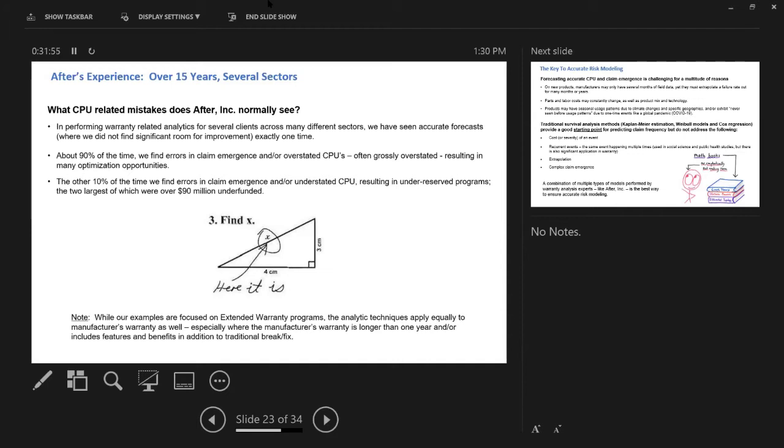Now, again, while our examples are focused on extended warranty programs, the analytic techniques that we're going to discuss apply equally to manufacturer's warranty, especially where the manufacturer's warranty is longer than a 1-year term or includes features and benefits in addition to the traditional break fix. So think of, many of the warranties in the sectors that we deal with are not 1 year anymore. They might be 1 year on some of it, might be 3 years on other parts, might be 3 years bumper to bumper, might be a powertrain warranty that's 5/60, all sorts of opportunities that exist.